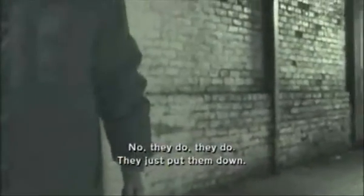But when you take them to the vet to get the dog put down, I thought there has to be something wrong with the dog. You can't just go and say, put a healthy dog down. No, they do, they just put them down. The vets will put them down. What if the vet won't put them down?